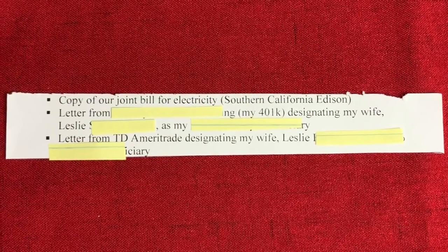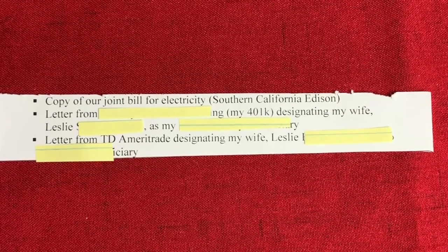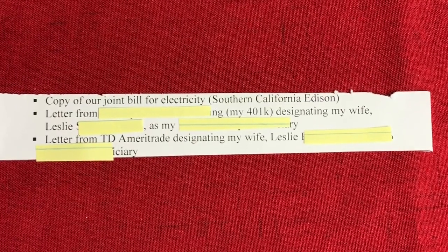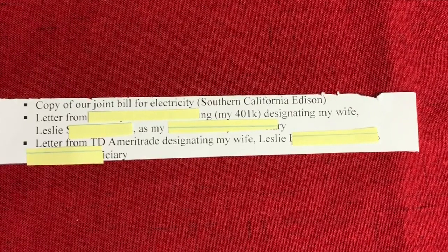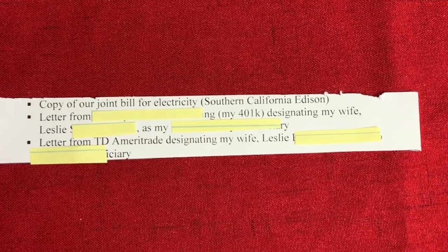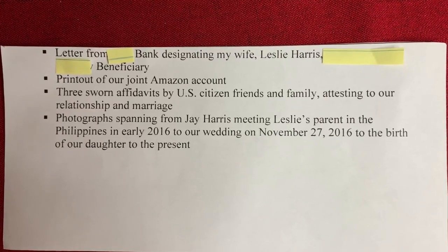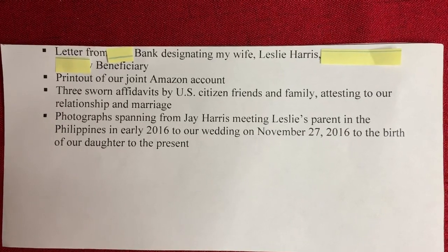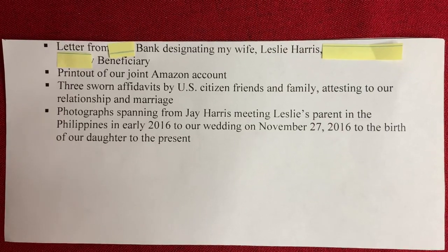Letter from the company where my husband works, with the 401k details, designating me as his beneficiary. And letter from TD Ameritrade designating me as his beneficiary. Letter from the bank. Printout of our joint Amazon account. 3 sworn affidavits of U.S. citizen friends and family attesting to our relationship and marriage. Yes, we asked for affidavits from them.